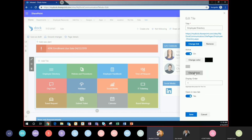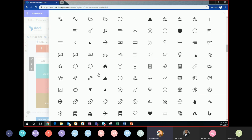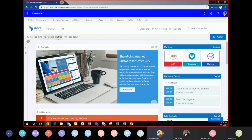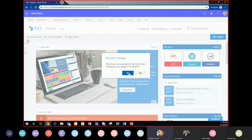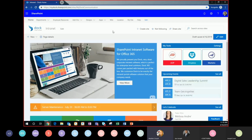If I want to change the icon, we've come up with different presets for you to be able to change to an icon that's similar to what you're looking for there. And you can also just change the display order. So this one right now, the employee directory, is the one I clicked on. It's displayed first. So if I wanted to move it to the second column, I would display it like the first one in the second column. I could put fifth and it'll automatically move it here. So you do have control after the site's deployed, and you can make sure that you're keeping everything up to date and making sure people are actively using the site and coming in there.